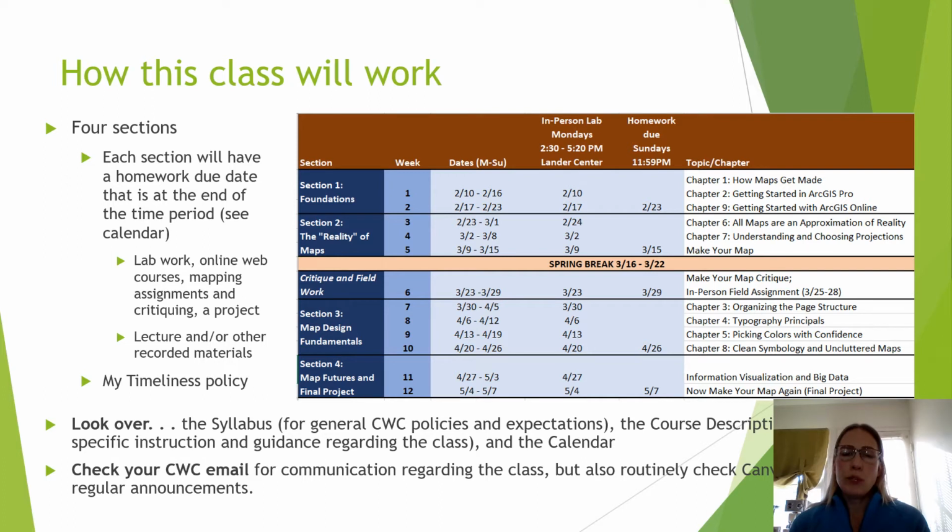Each section will have its own assignment due date. So I normally run classes where I have assignments due every week, but for this class I've decided to make the due dates at the end of each section. So that means you may have, again, those 2 to 4 weeks to actually finish all the work. And you can look at the course description to see a little bit more about how I run that.